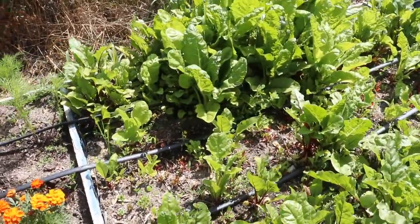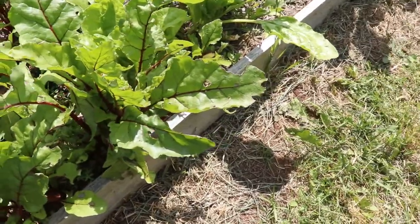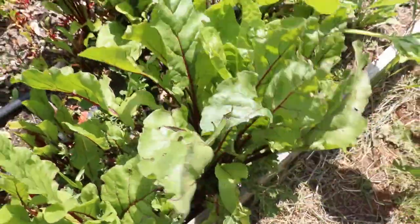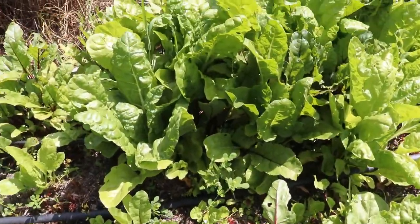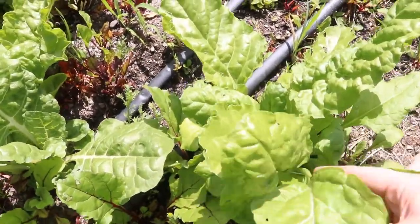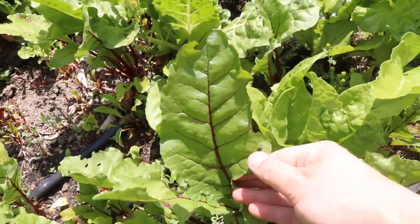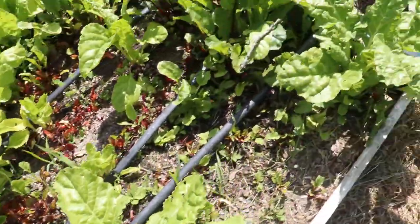Over here we got lots of beets coming. I'm going to be harvesting these today. They're getting nice and large, and they'll be perfect for supper tonight. And we got Swiss chard mixed in. Swiss chard and beets are actually from the same family, so they look really similar. This is Swiss chard here, and then this is beets. And you can eat the leaves of both of them the same way, and they're really good.